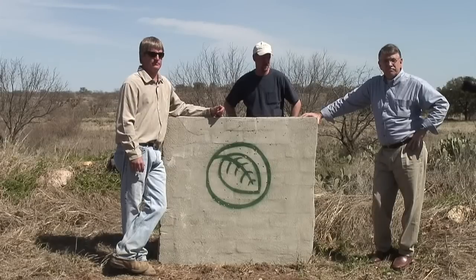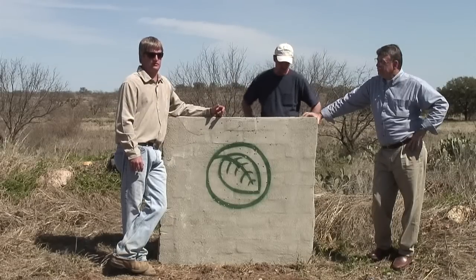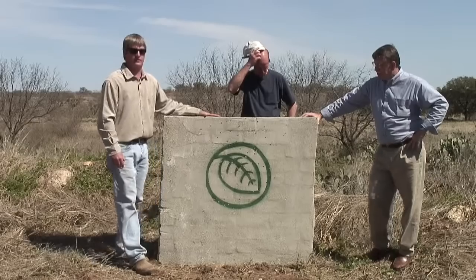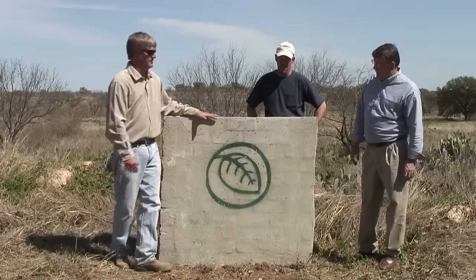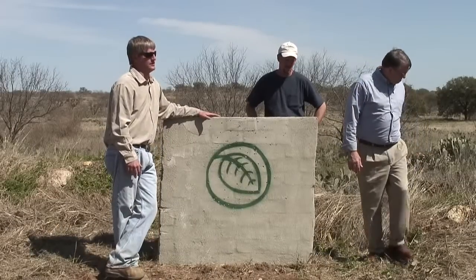What about the weight? The weight, we're about a third of the weight. Yeah, we're about a third of the weight of standard concrete, but yet we still possess those types of strengths. Here I am, if this would have been concrete, I wouldn't be able to move this wall, but like I said, we're about a third of the weight of standard concrete.